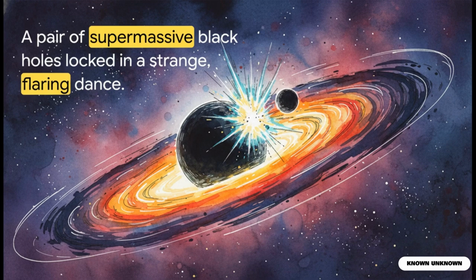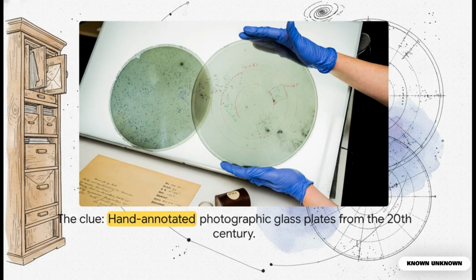This system would suddenly flare up and get super bright, but the timing of these flares seemed totally random. They knew they were missing something. They needed a longer timeline, more data points, to finally crack the code. So where did they find that crucial clue? You'd think it would be from some shiny new space telescope, right? Nope. It was in these old, hand-annotated photographic glass plates from the early 1900s. They were just sitting in these dusty cabinets, looking more like a vintage record collection than priceless scientific data.